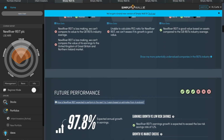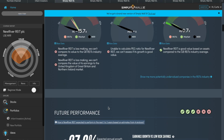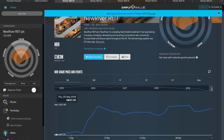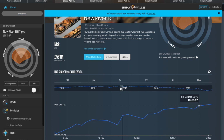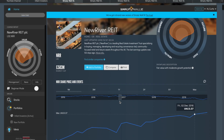No ratios, you can't really see in terms of its value. It's saying that the future performance growth is 97.8, which is astronomical. I think that's probably just a byproduct of the fact that the stock is falling, and it's a little bit on the depressed side. So if I go to that full view, which I do by doing, can't remember how to do it now. No, I'm just zooming in now.